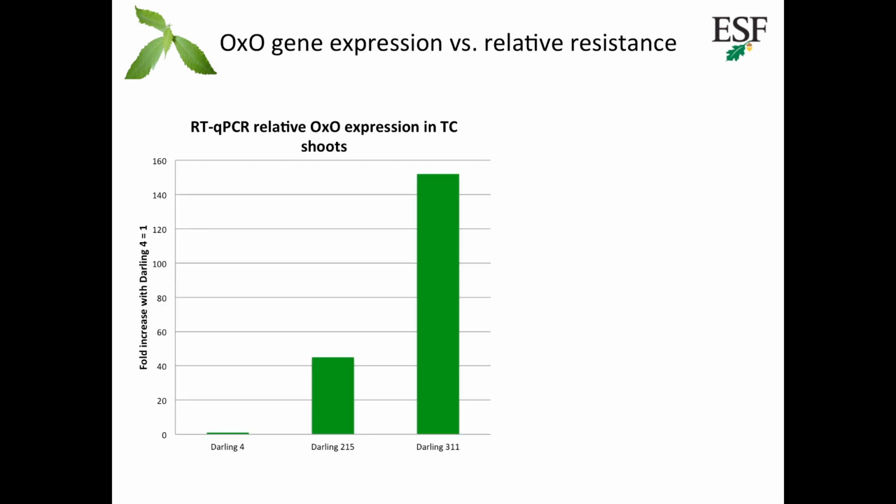Okay? Now, we've made better trees than those first Darling 4s. And what's different about them is the oxalate oxidase that we are making. We changed the promoter in it, so it now expresses at much higher levels. So here's the Darling 4 level expression using RT-qPCR. It's set at 1.